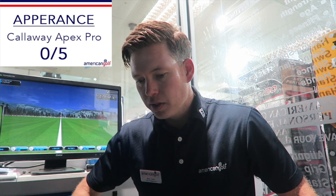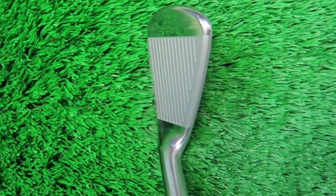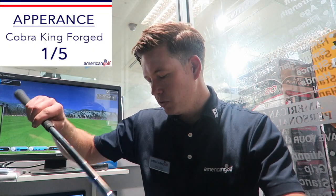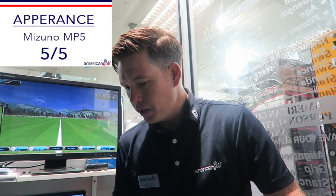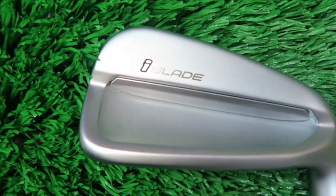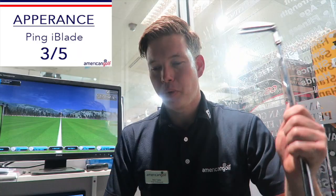Next up, we've got the Cobra King Forge Tour. Again, looks pretty good behind the ball, but overall looks, I'm only going to give this 1 out of 5 for Cobra. Next up, we've got the MP5, which I think looks amazing. The whole finish on the head looks great behind the ball. For me, it's the best looking club out on the market at the moment, so I'm going to give it 5 points. Next up, we've got the Ping iBlade, which doesn't have the best look behind the ball, but I like the finish, I like the shape on the back, and overall, I think it's quite a good looking club, so I'm going to give this 3 points out of 5.